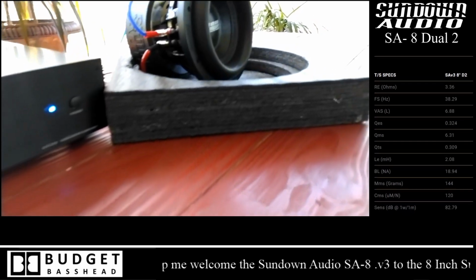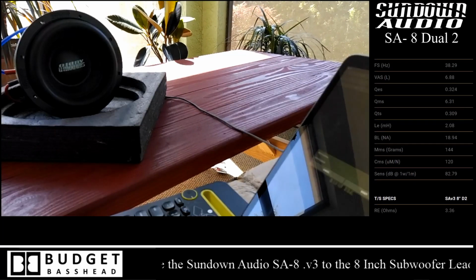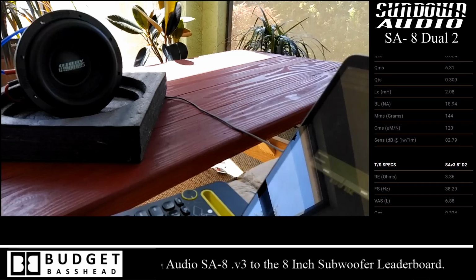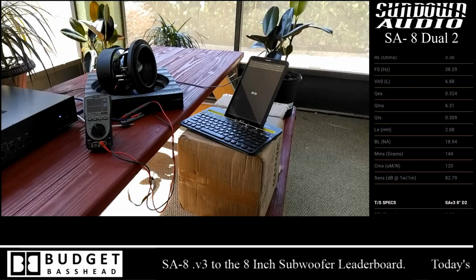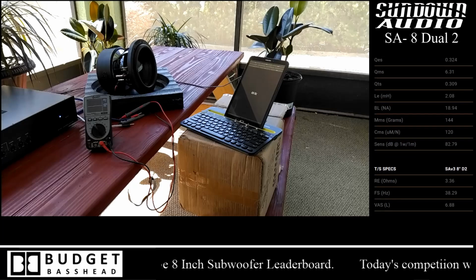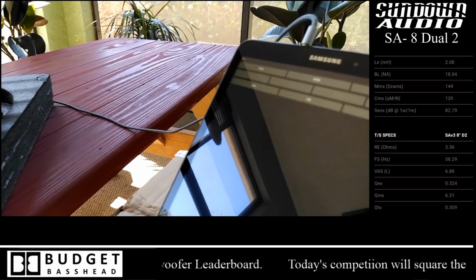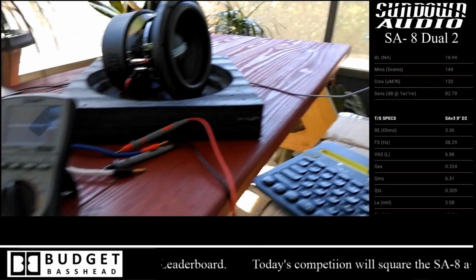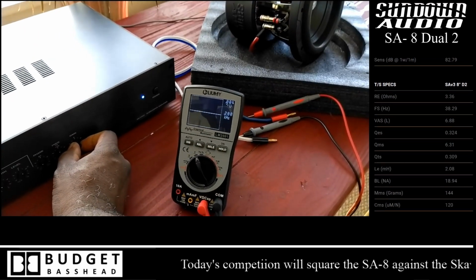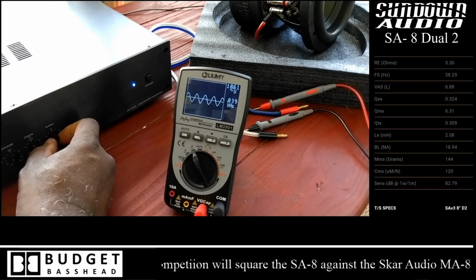So what's going on here is that I felt as though this little guy could actually handle a whole lot more power than it was being displayed there on the bench. On the bench previously, I gave it a sweep of about 500 watts because of the previous bottoming out of the Skar. So I was like, well, I'm not going to break my subs. I'm going to go ahead and give it a 500 watt sweep and be fair throughout the test.